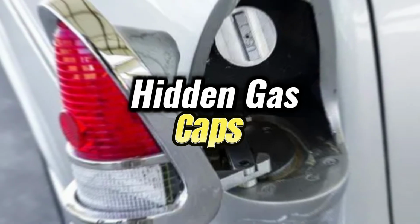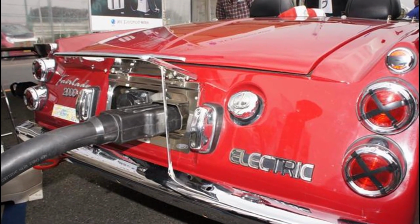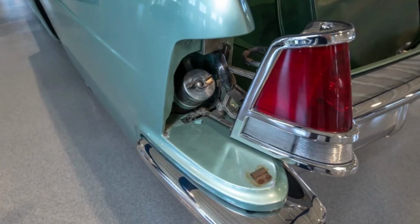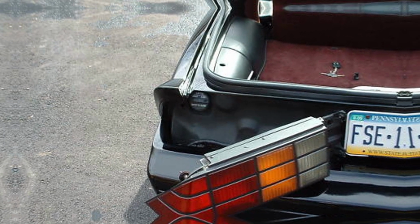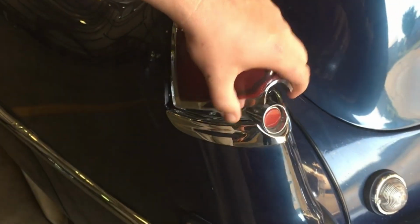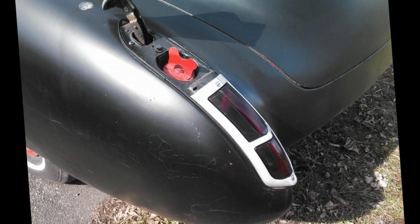Number 9. Hidden gas cap. In the 1970s and 80s, many vehicles featured gas caps cleverly hidden behind taillights, license plates, or within the vehicle's bodywork. These designs prioritize clean aesthetics over practicality, making for sleeker vehicle exteriors without the disruption of a visible fuel door. Designers loved these concealed fuel fillers.